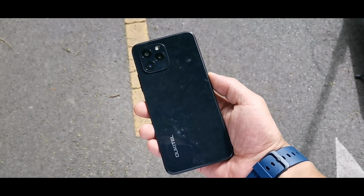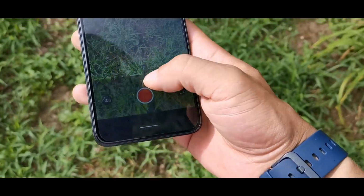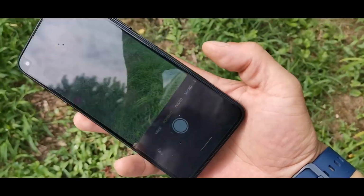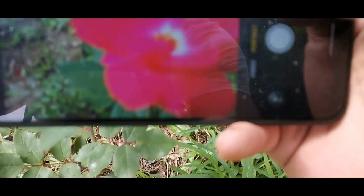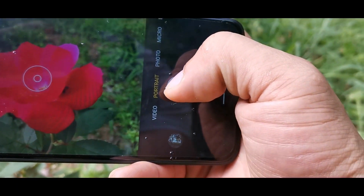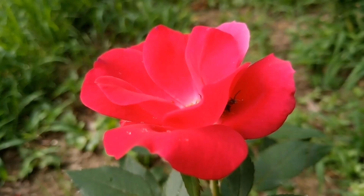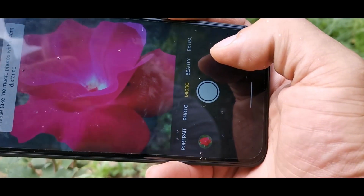The design language of this thing is really cool as well. If you handed this off to somebody and they just held it in their hand, they would probably never have heard of this company called Oukitel. But look at the quality of the pictures we are getting on the portraits in daytime. They come out pretty cool.